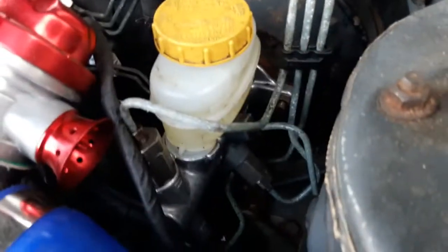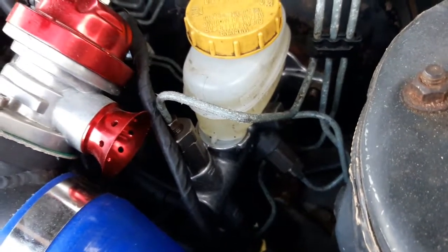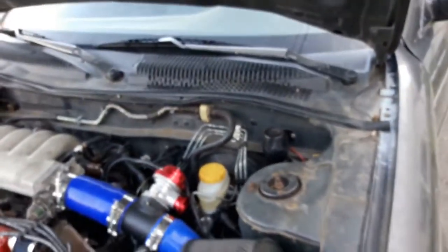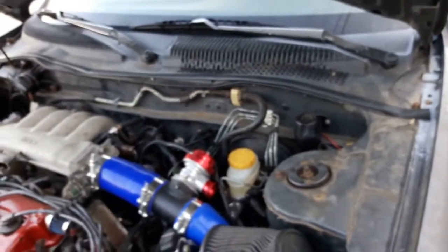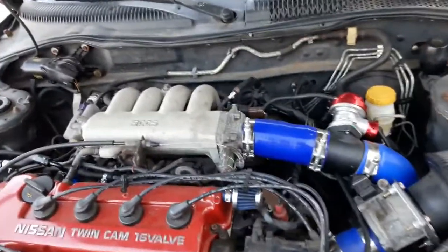But yeah, short video, nothing going on. Let me just show you around. I replaced that one, and somehow I still have air in the brake lines, just in the two rear. I don't know why. I have a couple clips that I did.